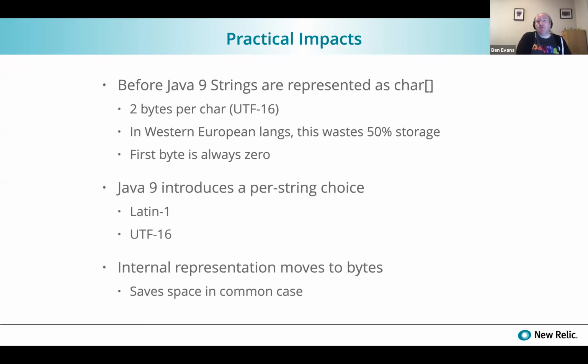Every time you create a string object, you actually decide whether or not this is a genuine Unicode string, and if you're writing Russian or dealing with kanji or something like that, then you will still get a UTF-16 string. But in the fairly common case where it's just Western European strings, you will get a Latin 1 string. And the representation of that is in bytes. So it saves all of those 0 bytes.